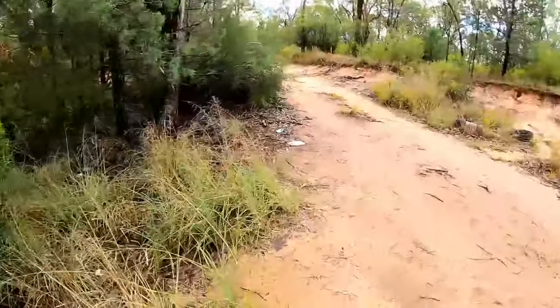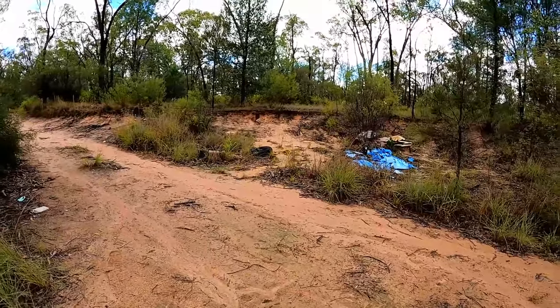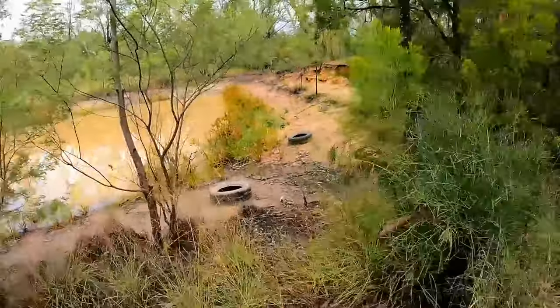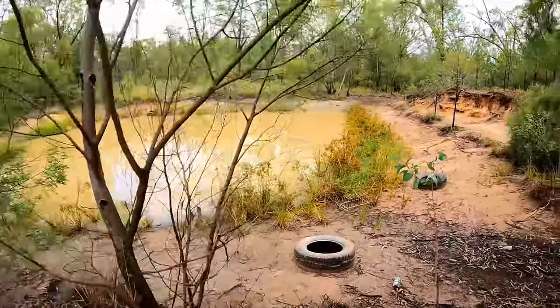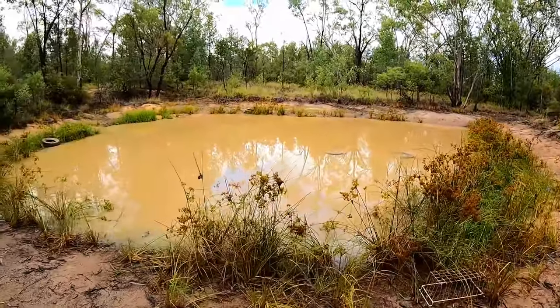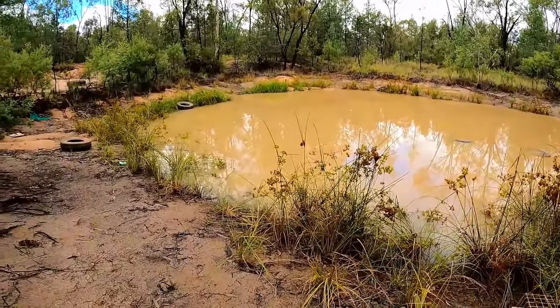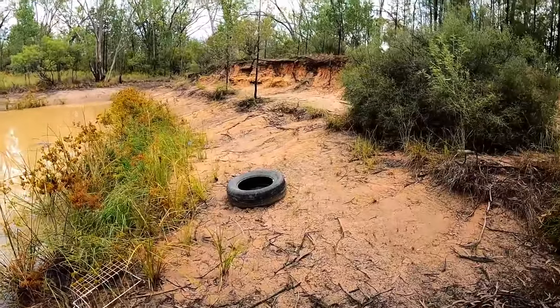We are on the side of the highway. The highway is just up through here. I'm traveling through. I didn't plan this. I was sort of just coming past, and I thought, oh, I'll pull in there and have a look. I do have all the traps and everything in the car because they live in there. And it actually looks pretty good, apart from all the trash laying around.